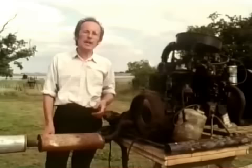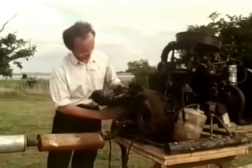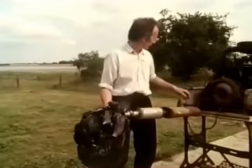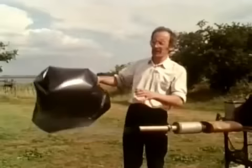Four-fifths of the energy released by the petrol is simply lost as heat through the radiator and the exhaust. And the exhaust gases themselves pose even worse problems. There's an awful lot of them. The average car releases four times its own weight in exhaust gases during its life. It's all pretty horrid stuff.